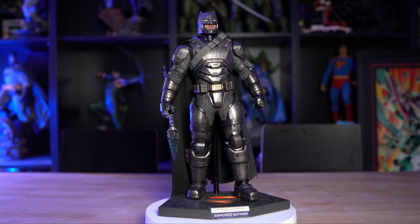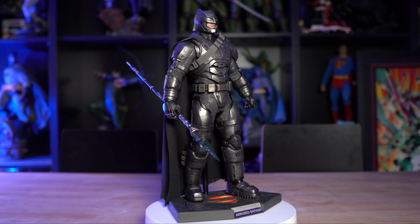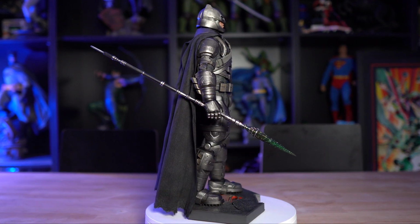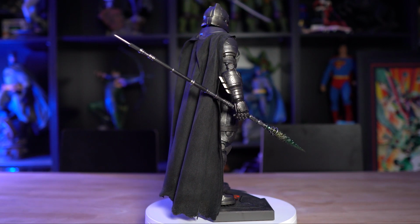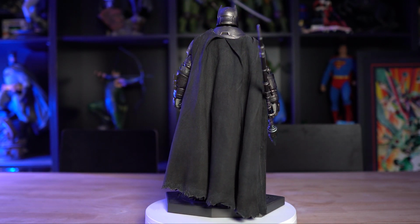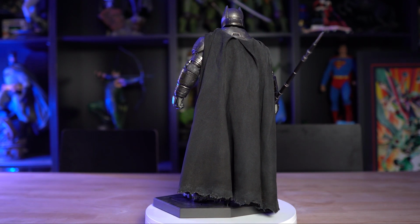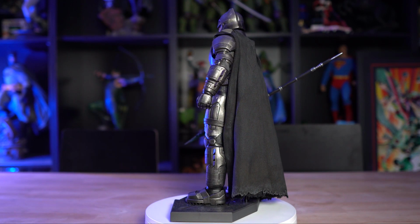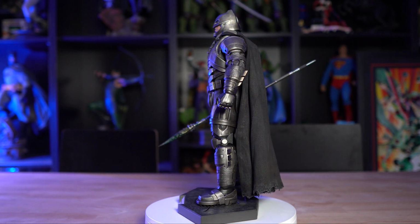This thing is amazing. Batman v Superman wasn't the greatest movie for me personally. However, I really did like the Armored Batman suit. I'm a big fan of Henry Cavill as Superman, and I like Ben Affleck as Batman as well. I just think the script wasn't as good as it could have been. But as far as the design of the suit and everything, I liked it. To me, the Armored Batman is one of the coolest costumes that's ever come out in a Batman movie.